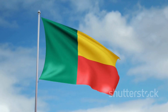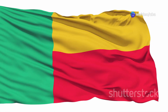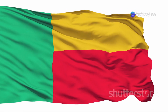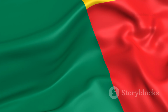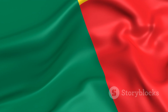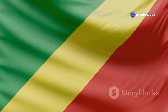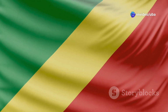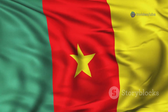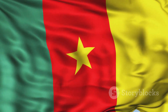The flag of Benin is another one that uses the classic Pan-African colors, but it arranges them in a very distinct and interesting way. The design features a bold green vertical stripe on the left side, taking up about a third of the flag. On the right side, the remaining two thirds are divided into two horizontal stripes, yellow on top and red on the bottom. It's a really dynamic design, the vertical and horizontal lines playing off each other. It's like the flag couldn't decide which way to go, so it just did both. And you know what? It works.